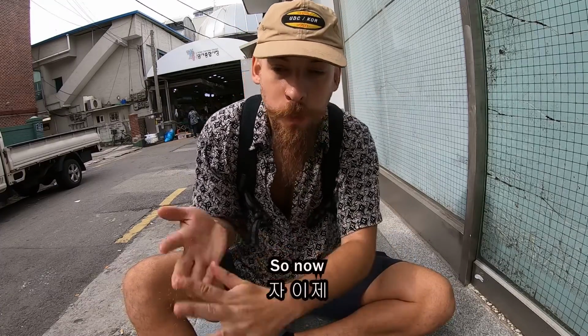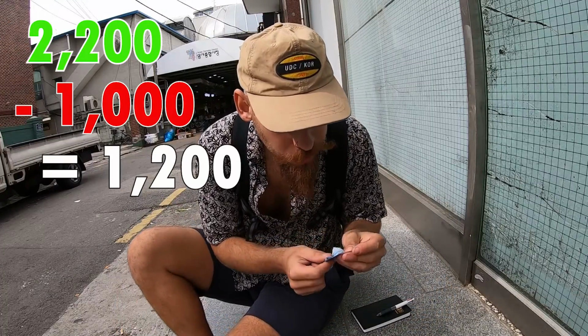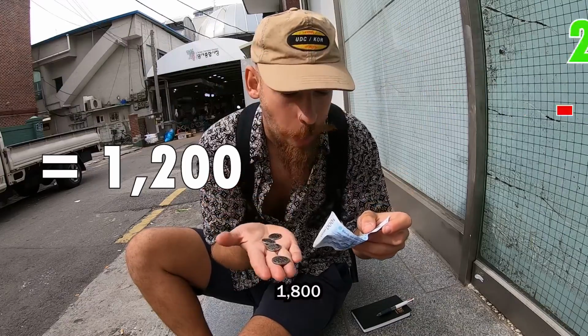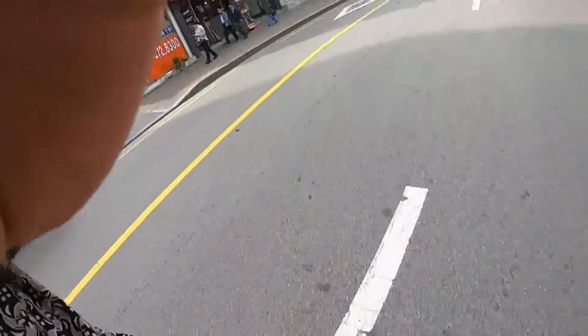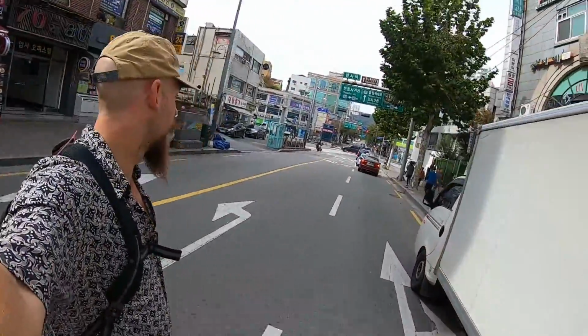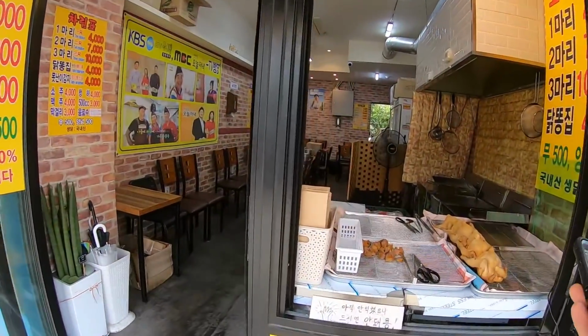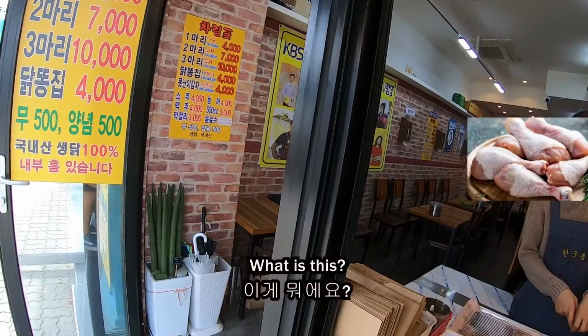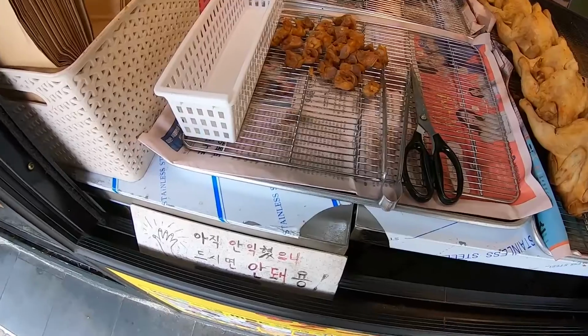So now I've got 1,800. This is what? This is a tak-tong chibi.